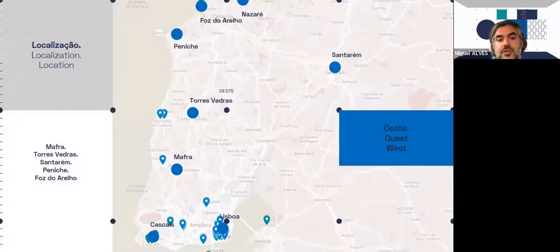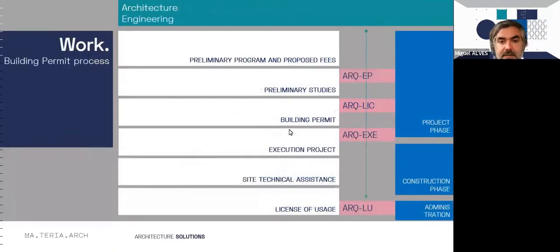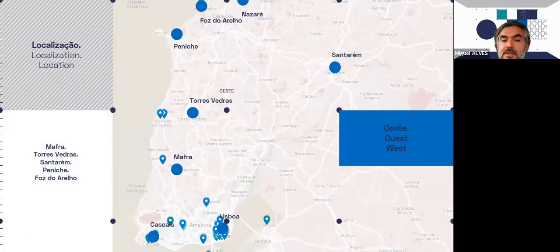So I would like to show you more or less where these areas are. Obviously this is a map of central Portugal. Lisbon is located at the bottom. So here, Lisbon. And so these are different examples of areas where we have projects and where we have seen interest of investors and people that want also to reside or to have a house there.